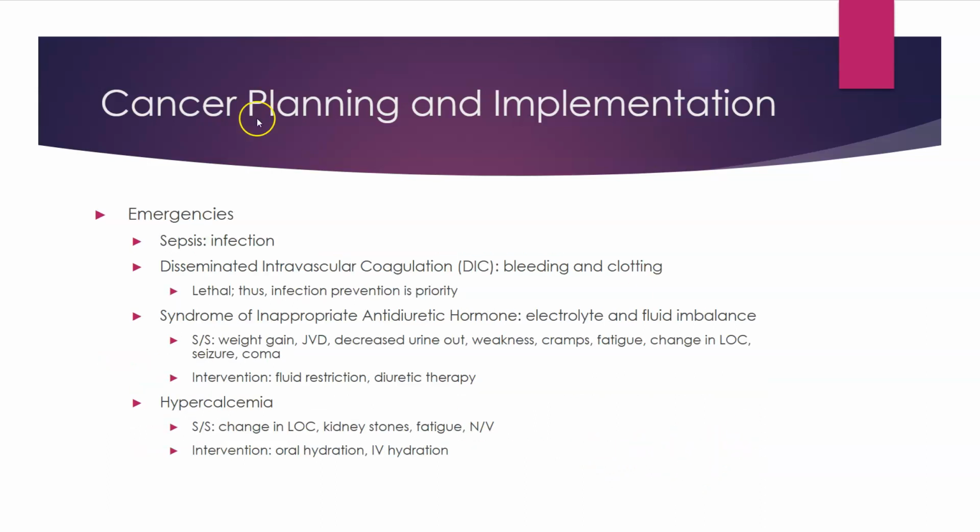So emergencies, of course, it's sepsis. We're worried about infections and how that might spread throughout their body. We're worried about clotting disorders where it might be bleeding and clotting in different areas of the body. And we talked about this before, but it's really hard to treat.